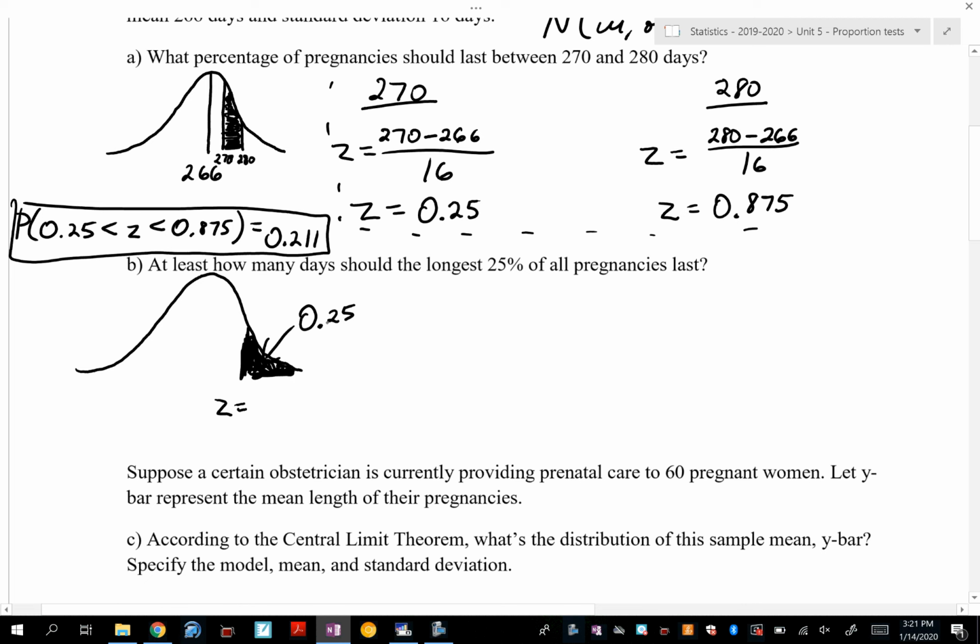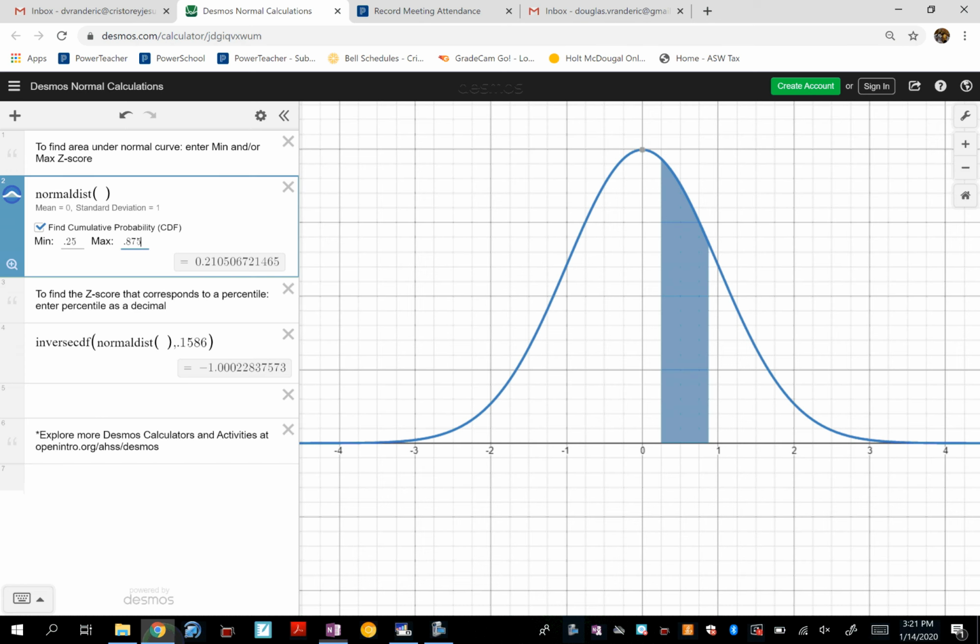Now, I know it's been a long time, so you probably don't remember this, okay? But if you go to that Desmos link, you might notice something underneath what we just did. This one right here is my inverse norm to go backwards, okay? So I'm going to go backwards. I'm going to type in here the percentage.